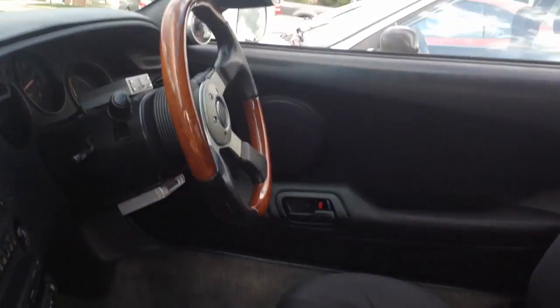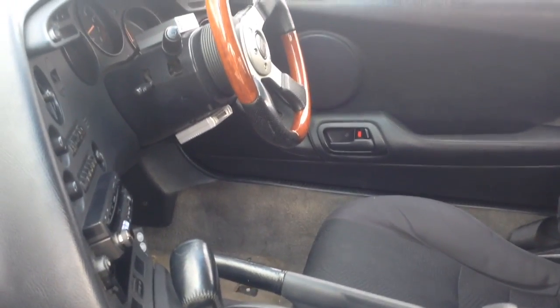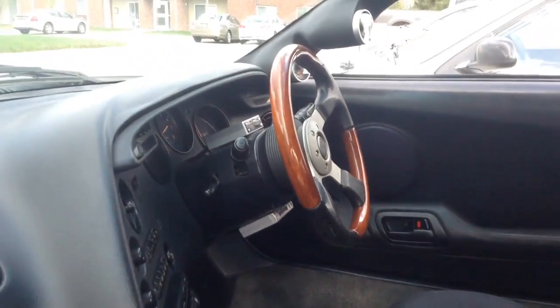So I plan on tracking this thing a little bit, and I don't really mind having an auto. It seems to hold boost a little bit better than the manual, the 6 speeds.